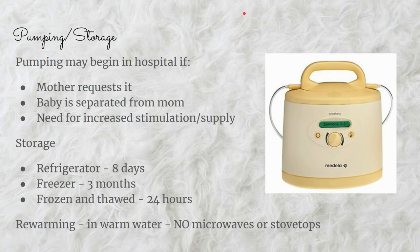In terms of rewarming frozen breast milk or even refrigerated breast milk, do it in a container of warm water or under running water. Do not use a microwave. Some people have fancy bottle warmers, and that's okay. Just make sure you test the breast milk temperature on your wrist before you give it. Teach mom to do that. You're not going to be doing that for someone else's kid, but anyway.